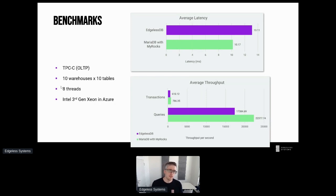In the industry standard benchmark TPC-C, we get throughput with around 29% overhead compared to baseline. So we get to 600 transactions per second compared to 780 or so, and we get to 17,000 queries per second compared to 22,000. This is super fast, or well within the tolerance of most applications. And actually, in many benchmarks, EdgelessDB running inside an SGX enclave can be faster than normal MariaDB running outside an SGX enclave.